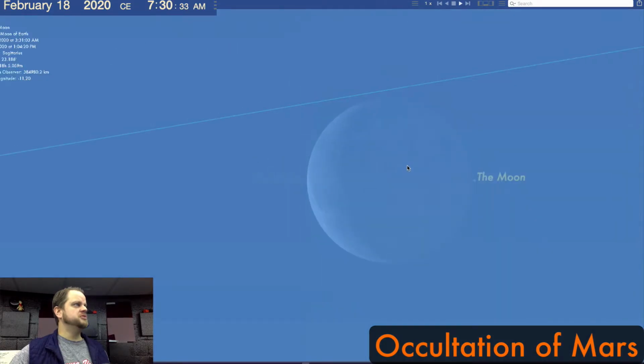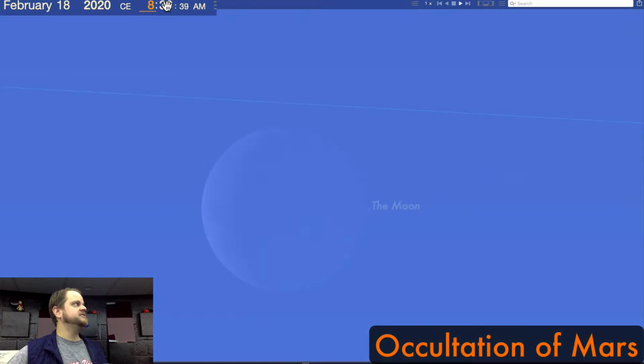You'll need a telescope. And so the question is, well, when does it reappear? So you got to go an hour and a half later. Right around 9 o'clock, Mars will reappear on the opposite or almost opposite side of the moon. And we'll have to zoom in a little bit. It'll be on the dark side. Okay, so if we zoom in there, oh, there we go. And here it comes. It'll take about 20 seconds to pop back out.